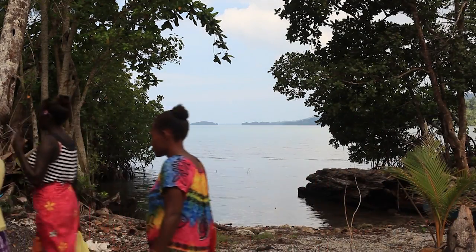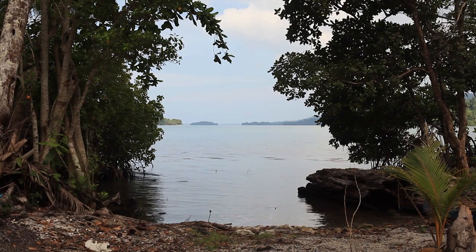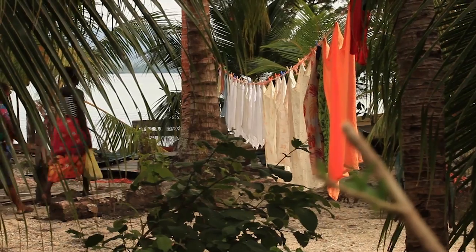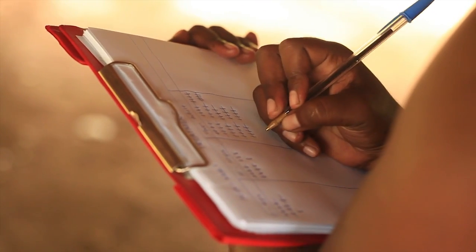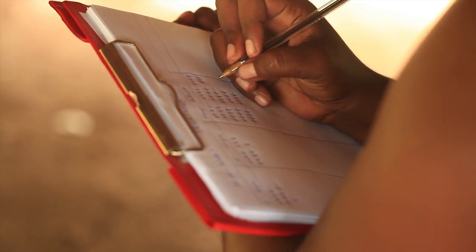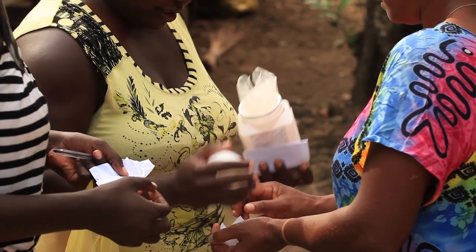We asked those from the villages who came and attended the training, and they will be helping us as volunteers to do this work. And so they are willing, and they will come and help us distribute the drug to the villages.